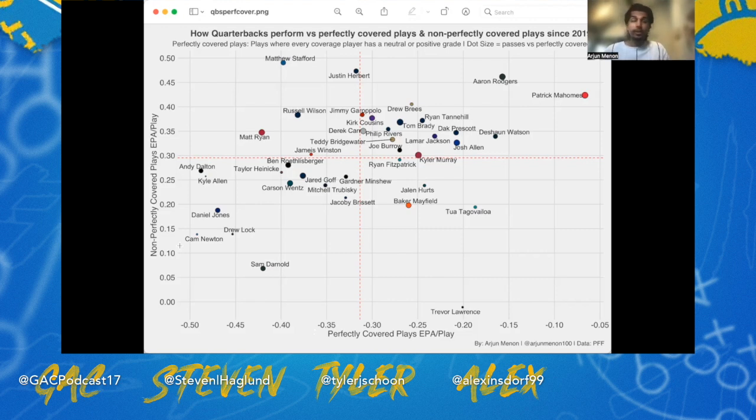So that's actually a really good thing, because a good thing for the Chargers and for us as fans in general of Justin Herbert, because he does very well in non-perfectly covered plays, right? His EPA is second in the league since 2019 versus non-perfectly covered plays. And since that specific bracket of QB play is correlated better with overall EPA, it's exceptional that Justin Herbert performs very well in that specific statistic.